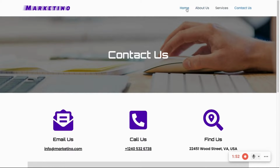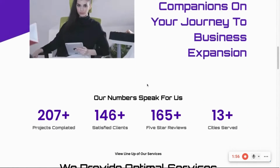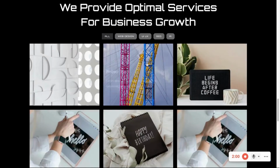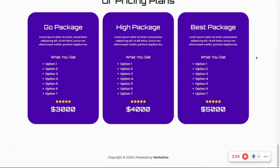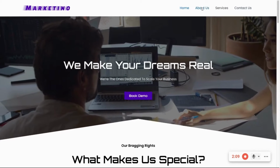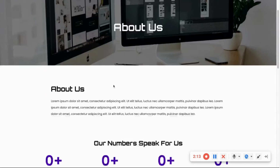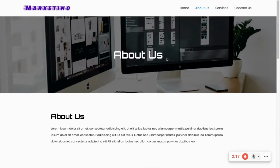Now when we go back to the home, notice something here. You can see the elements just sliding by themselves. You can see the animations, how these ones come down. You can also see how this packages section comes from up, this one's sliding, and then you can see the same thing in the About Us page. You can see how these elements are sliding. So that is what I'm going to be showing you.